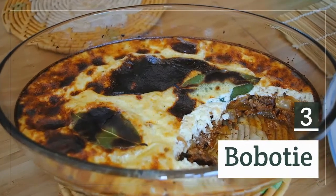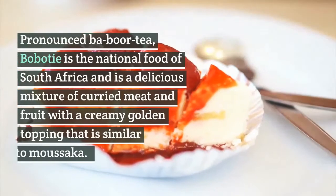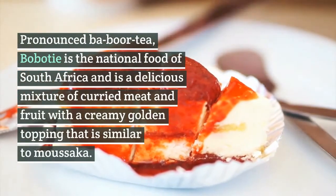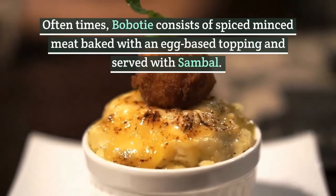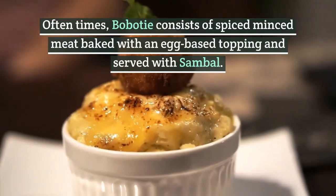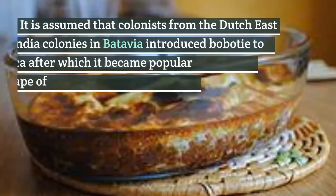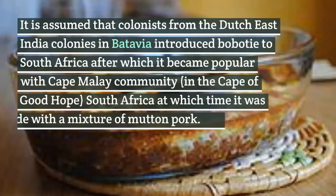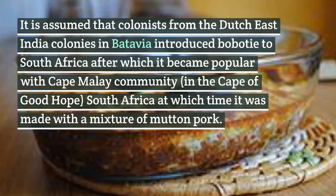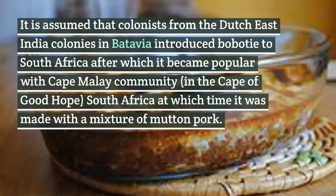3. Bobotie. Pronounced Bobotie, Bobotie is the national food of South Africa and is a delicious mixture of curried meat and fruit with a creamy golden topping that is similar to moussaka. Oftentimes, Bobotie consists of spiced minced meat baked with an egg-based topping and served with sambal. It is assumed that colonists from the Dutch East India colonies in Batavia introduced Bobotie to South Africa, after which it became popular with the Cape Malay community in the Cape of Good Hope, South Africa, at which time it was made with a mixture of mutton and pork.